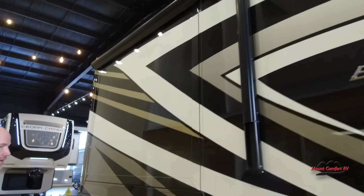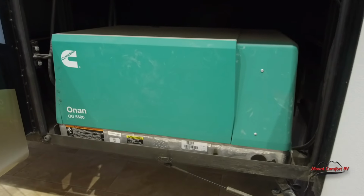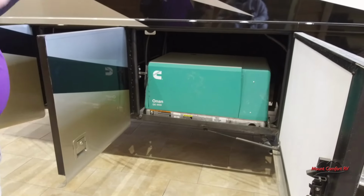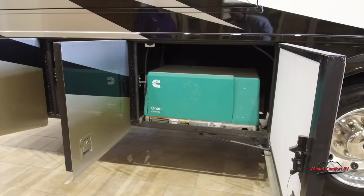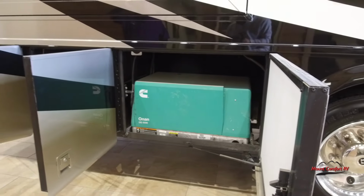Come back another step here. This is our own generator. This is the 5,500 watt generator. That's more than enough to run both air conditioners that are on the roof and anything else that you might want to run inside the coach. It's quiet, it's reliable, it has onboard diagnostics. If it ever does have a problem, it'll basically tell you what's wrong with it, which can save you some money if you're a do-it-yourselfer, or save you some time for the technician that is diagnosing it.